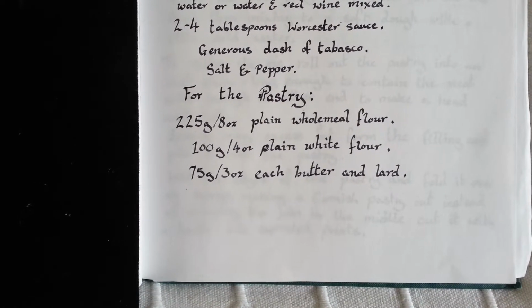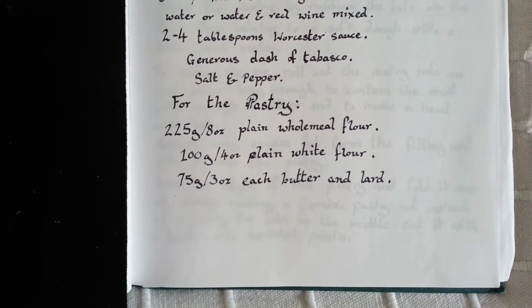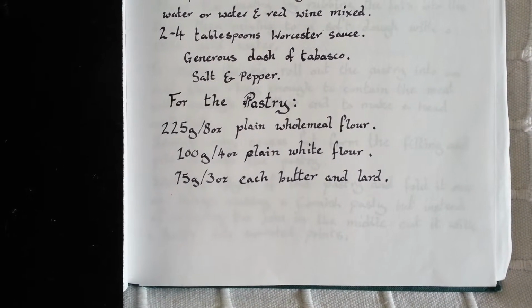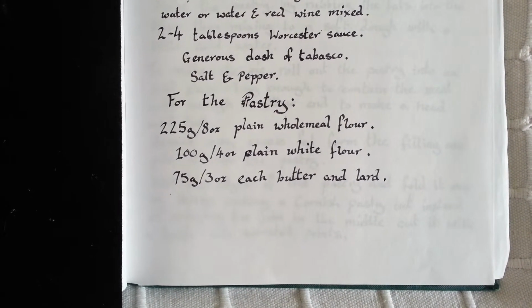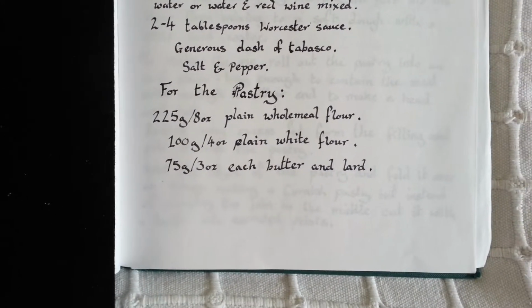225 grams of plain wholemeal flour, 100 grams of plain white flour, 75 grams each of butter and lard, and use decent butter as well.